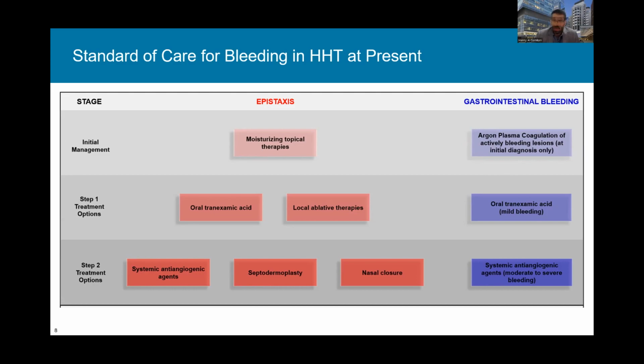In our practice at our center, we really are opting for drug therapy before we consider these other more significant surgeries, but all of them are potential treatments. For gastrointestinal bleeding, at the time that the proceduralist is doing the scope and looking in the gastrointestinal tract and the stomach or the intestine, if they see bleeding lesions, they can address them.